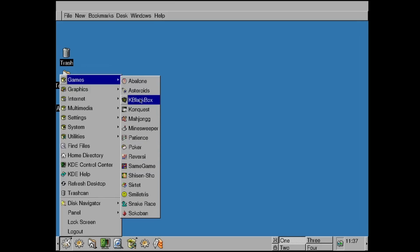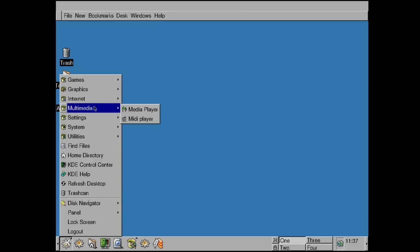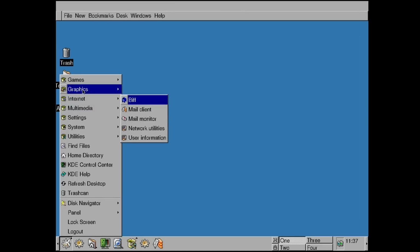Now, as per the default apps that KDE came with, there was a big selection of games. Back in the day, everyone wanted to have a bunch of games on their systems, and KDE definitely delivered. And we also saw the first K stuff starting to appear. K Black Box, Conquest, and stuff like that. This is something that we didn't see on all applications yet. Not everything was K something. They actually had a normal naming convention with something called Media Player, Mail Client, Paint, Image Viewer.